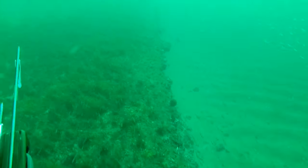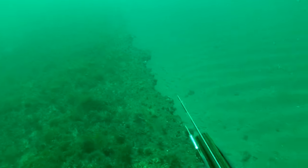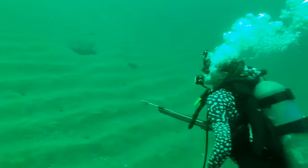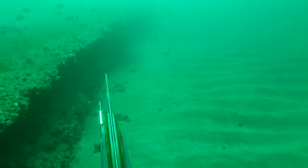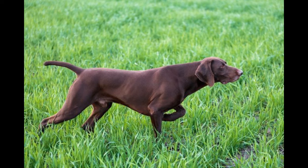Okay, remember the bird dog reference? Well, that's me being a bird dog. I see something, yeah, over there. When I say bird dog, this is what I meant, right? Pointing out the fish, not birds, but fish dog.